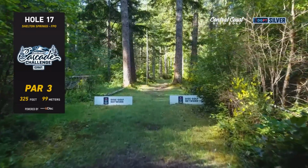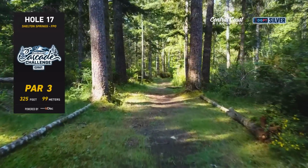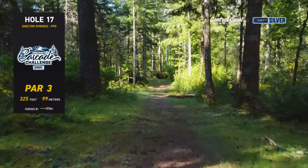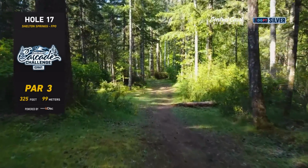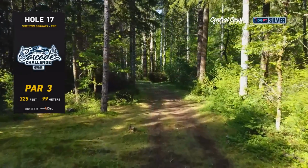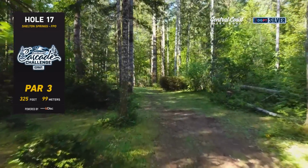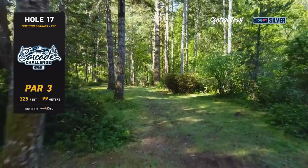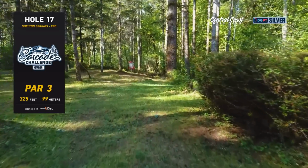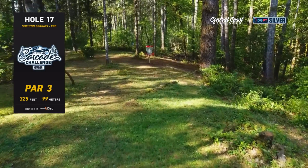Rachel's still looking for that elusive first birdie. Hole 17, par 3, 325 feet. Kind of another one of those straight shots. This one, a little bit more of a defined fairway. You really want to throw something that is going to push straight and have a little hyzer at the end. Shots that aren't quite committed enough are going to end up left around here in those bushes. And really just want to push straight as long as you can.